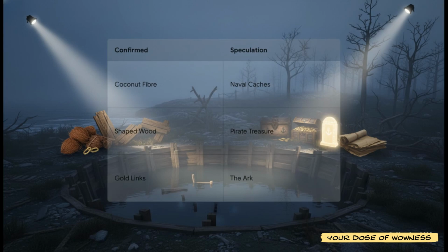So we really have to step back and look at the cold, hard facts here. After 230 years of digging, millions of dollars spent, and 6 human lives lost, what has actually been produced? What is the confirmed physical evidence? Well, we have coconut fiber found deep underground, and it's been carbon dated to the 13th century. Coconuts definitely do not grow in Nova Scotia, so that was 100% imported. We have pieces of 17th century shaped wood structures found deep down in the shaft, and we have 2 tiny gold links that were brought up by a drill way back in 1849. Honestly, that's kind of it. That is the hard evidence. And stacked up against that, we have mountains of speculation. Pirate treasure, hidden British naval caches, the Ark of the Covenant, even Shakespeare's lost manuscripts.